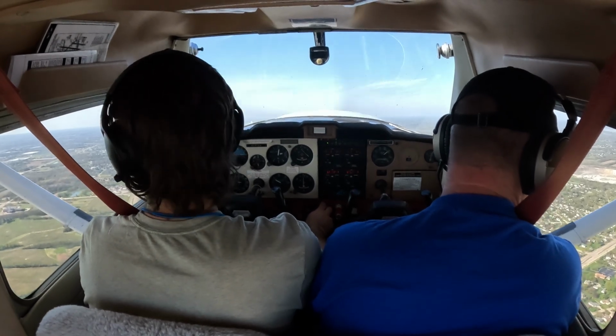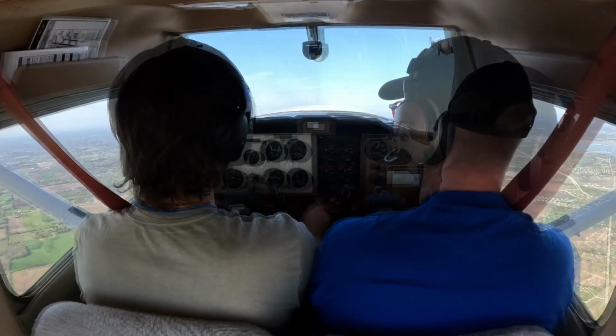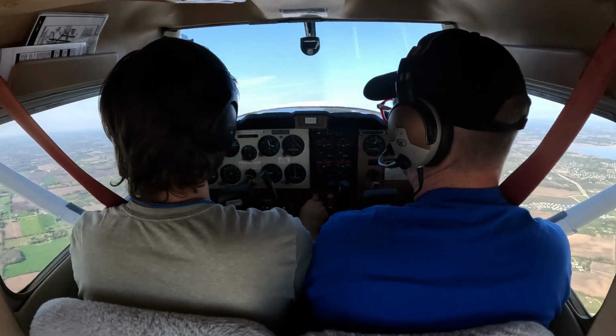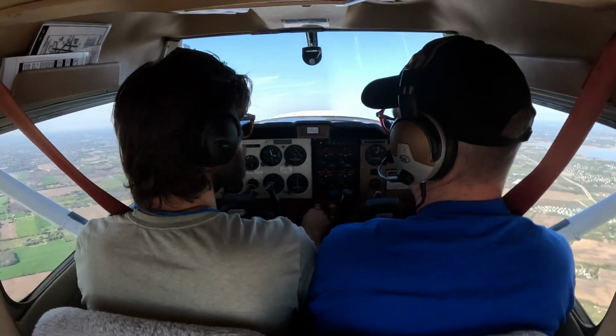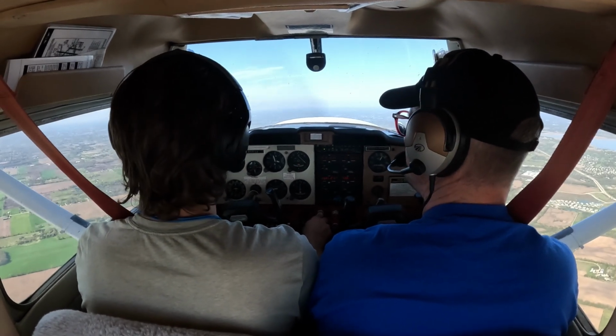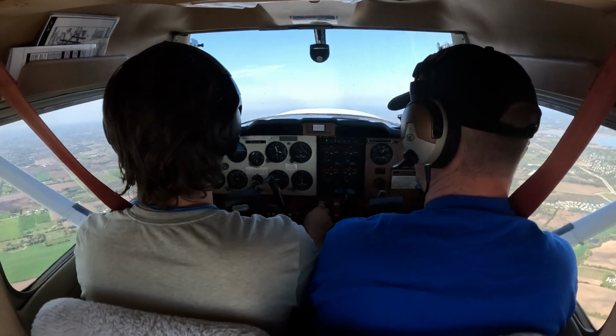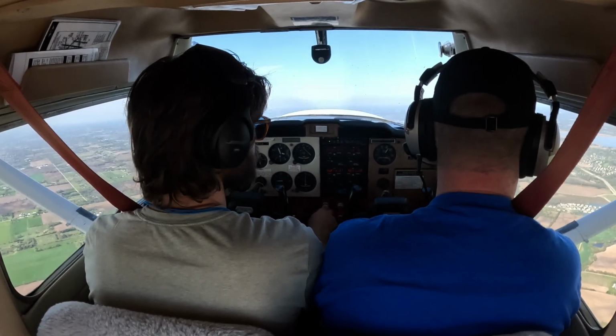7 Lima Golf, Milwaukee Departure, radar contact. On altitude. 45 is fun, but let's go 55 knots here. 55 knots for slow plane. Traffic, 11 o'clock, 2 miles, northbound, altitude indicates 5,500. And if you're having trouble with performance, just throw the carb heat off.